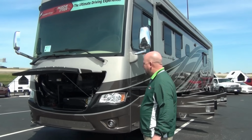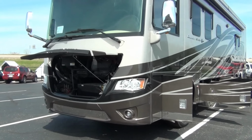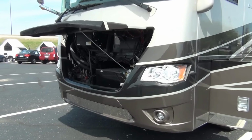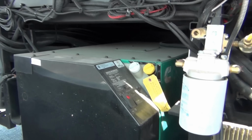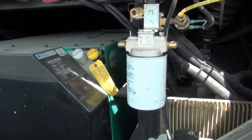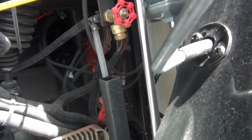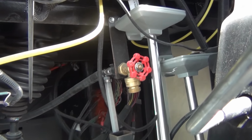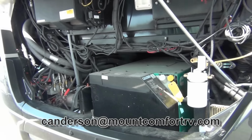Up front here, we're gonna have our 8,000 kW Onan generator. This is a diesel generator, of course. We'll get in there and get a good shot of that. You can see the fuel filter right next to it. That's your diesel generator fuel filter. To the right of that, you will see the air horns and that little red spigot. That little red spigot is our hot water to generator feature. That feature will get you hot water out the front of your coach.